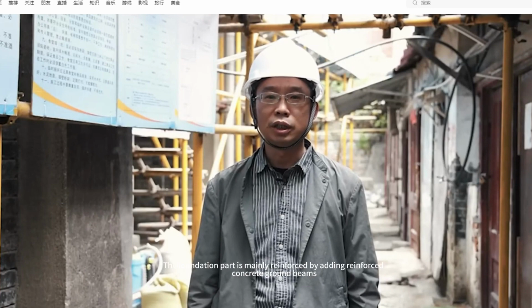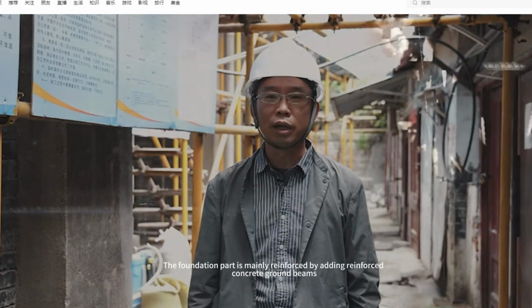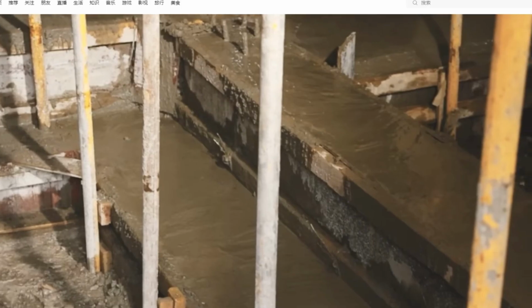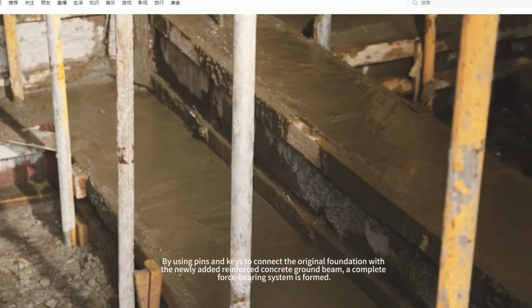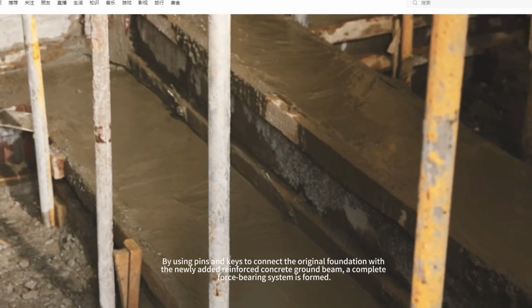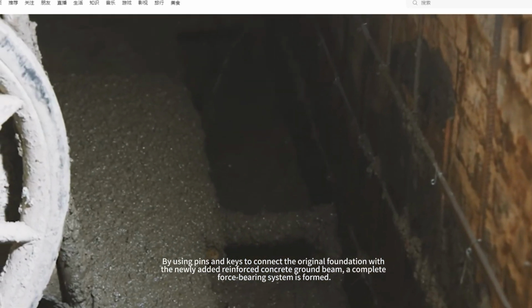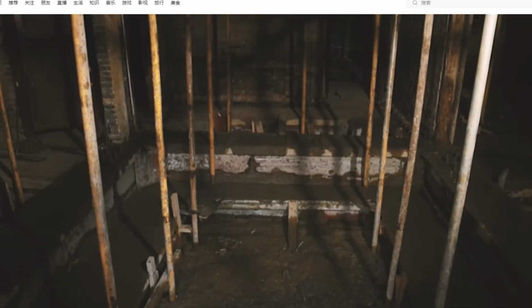The foundation part is mainly reinforced by adding reinforced concrete ground beams. By using pins and keys to connect the original foundation with the newly added reinforced concrete ground beam, a complete force-bearing system is formed.